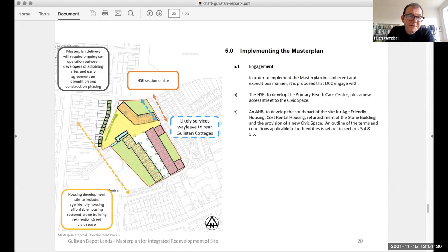Where does it go? Does it devolve back into the community? Does it get displaced to the edge? Or was that part of the discussions at all? As far as I'm aware, I didn't hear much of it. There isn't much reference to it within the master plan. Now, maybe Kieran or Michael might have more knowledge on that.